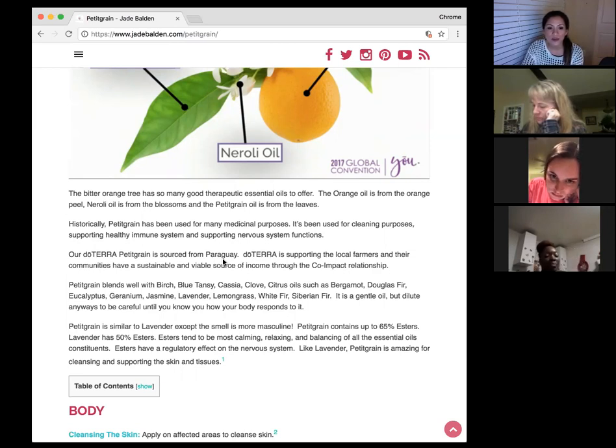Alrighty. So Petitgrain, like Debbie Gordon said, is similar to lavender, okay, but it's more masculine, so it's more of a manly version of lavender because Petitgrain is about 65% ester. And lavender is like 50% ester, so it's mostly ester. And ester is the chemical that helps us relax and helps us feel calm and balanced. So that's what it really does for us. It helps regulate your nervous system.